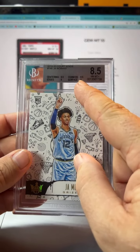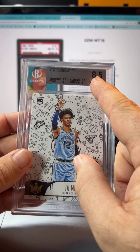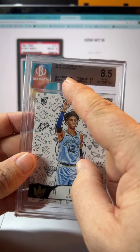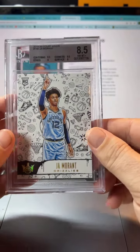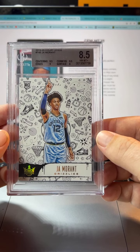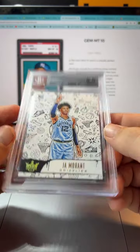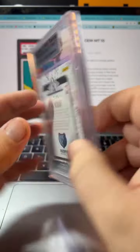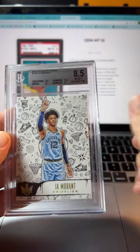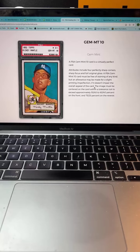But because I've got an 8 on my surfaces, the best grade I can get is a half a point above my lowest grade. Now, if that was a 9, I would have had 2 9.5s and 2 9s. I probably would have got a 9, 9.5. So I'm absolutely gutted that that thing got an 8 on the surfaces because there is nothing wrong with the surfaces. The fact that everything else is 9.5, centering, corners and edges, this is definitely getting cracked and going away to PSA.